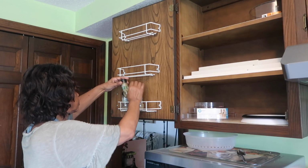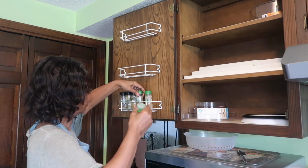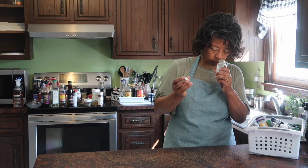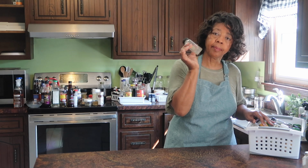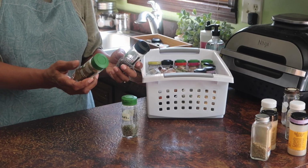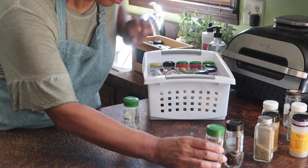I'm applying this concept to the spice shelves on the door. I didn't want to go out and buy all new spice jars to create the uniformity that Kaye suggested. And actually, I was already working in that direction because I tend to purchase McCormick seasonings and spices. The jars are pretty similar, but some of them have green tops and some of them have black tops.